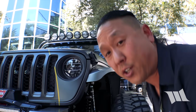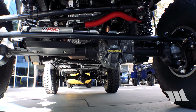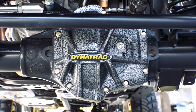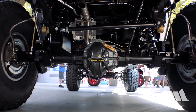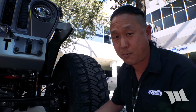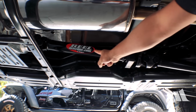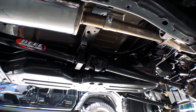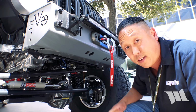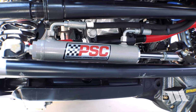So unlike a lot of the builds that you see here at SEMA, this one is actually built well. This one is actually meant to wheel, and as you can see here, it actually comes with a Dynatrac XT60 front, and in the back it's got a Pro Rock 80. So this thing is built to push these 42s, as opposed to a lot of the Jeeps that you see that have only got factory axles. As you can see here, it's got a JE Reel driveshaft to push this thing along. And to help steer these huge tires around, we've got a PSC Ram Assist.